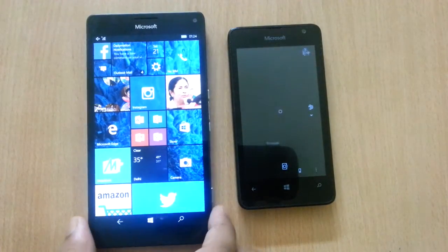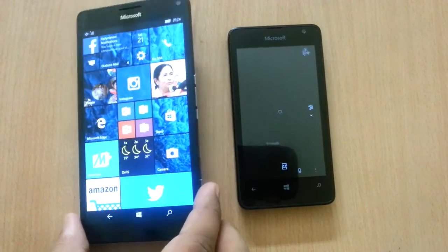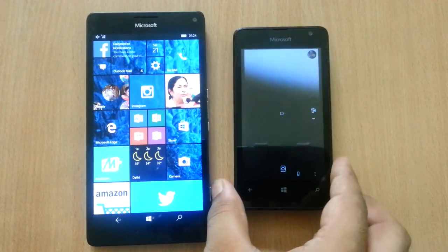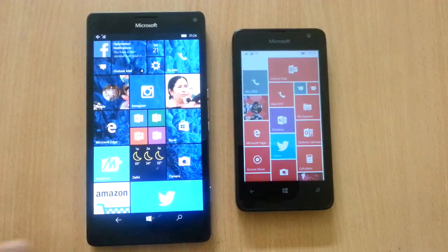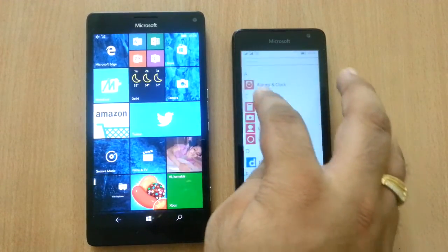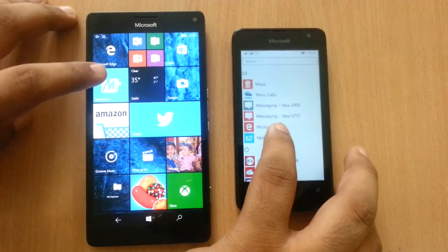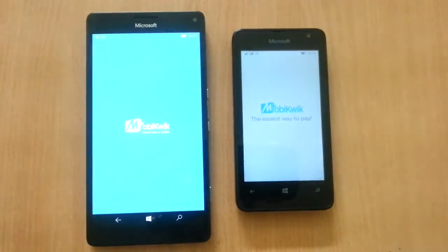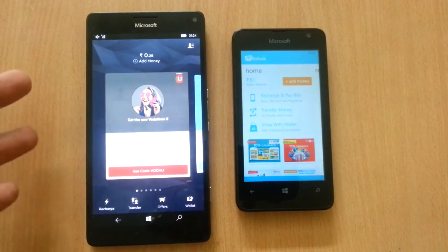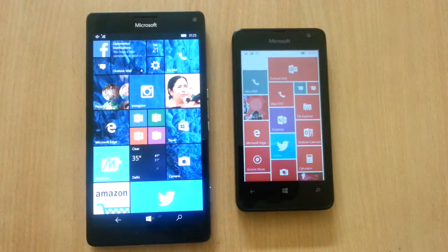Of course, you can launch the camera app by pressing and holding the camera button. There's no such button on this phone. Let's launch the MovieTickets app. This is a very famous app for movie booking in India. 1, 2. That was almost instantaneous, took like 2 seconds on this, and like 4 or 5 seconds on that, but still very fast.